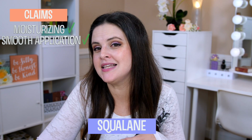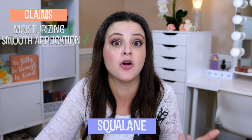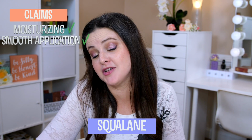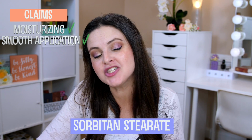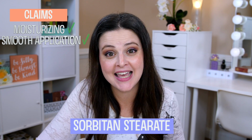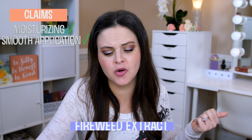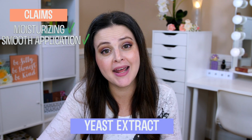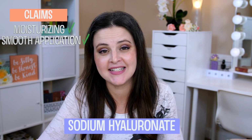But what's cool about it is it mimics your skin's sebum, so it helps your skin to balance its sebum production or its oil production. It's an antibacterial, it's a moisturizer, and it's an antioxidant, and it also might fight free radical damage, which is awesome. The fifth ingredient is something called sorbitan stearate, which is a highly concentrated form of niacinamide. And we talked about niacinamide before and how awesome that is for the skin. This is a great ingredient for people with large pores and sun damage. Then we have something called fireweed or willow herb extract. It's skin soothing and an antioxidant. Yeast extract, which is also an antioxidant. Beta carotene, another antioxidant. Sodium hyaluronate, which is a humectant, fantastic humectant.